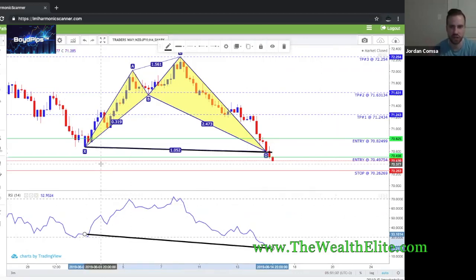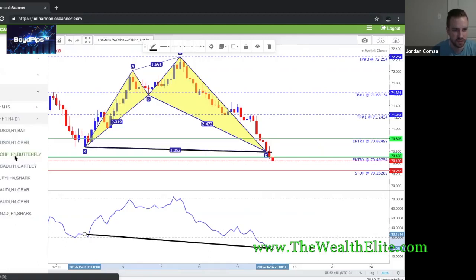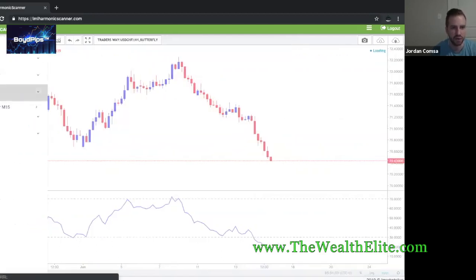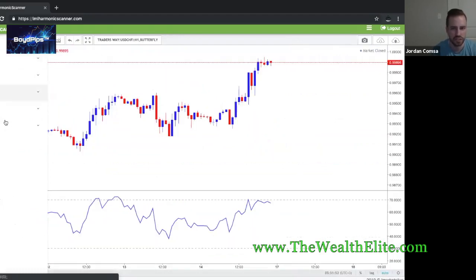So let's go to the next chart. If we don't get divergence, we don't have a trade. We're not going to do it. We want to find divergence. So let's go look at a new one. Let's look at, that's a butterfly. Although it's a butterfly, let's see if it has, no divergence.